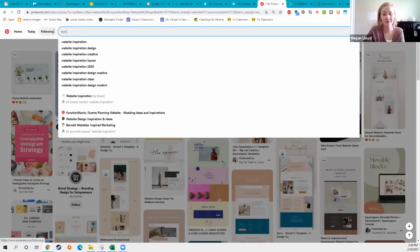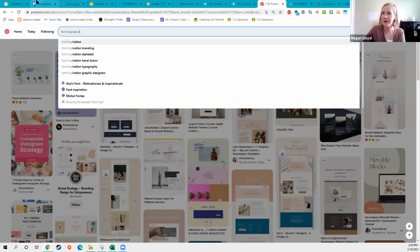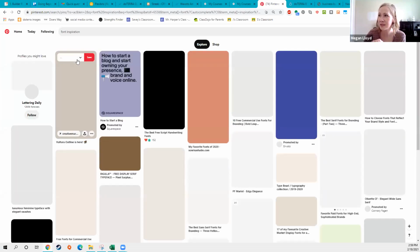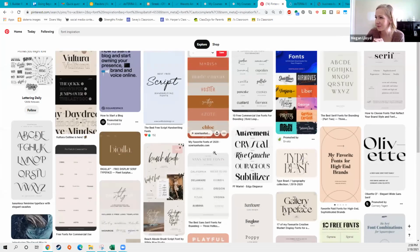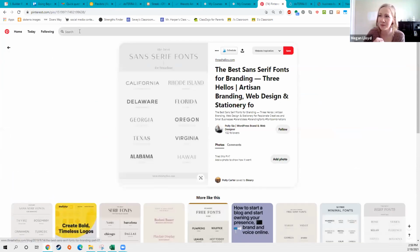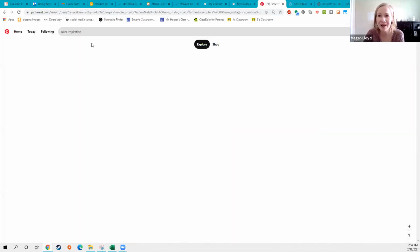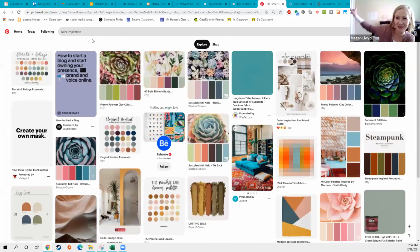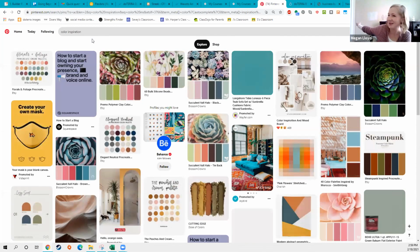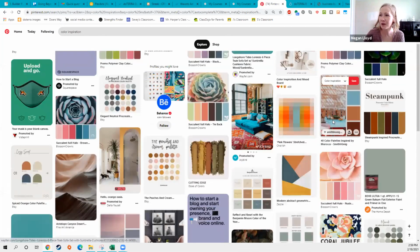Same thing with fonts, font inspiration. I do this with fonts, I do this with websites, and I love things like this that will show font pairings. You can even search font pairings, and that's a great thing to look for too. The other thing I'll look for is color inspiration. I do this when I'm about to paint my house, which you can see I have this, where is it? I'm about to paint my room in here right now. But I love these because I can see different palettes that I would maybe want to use on my website.